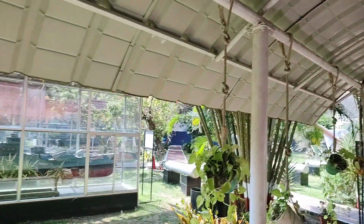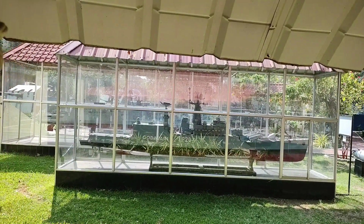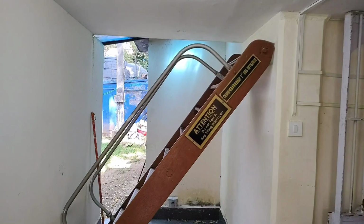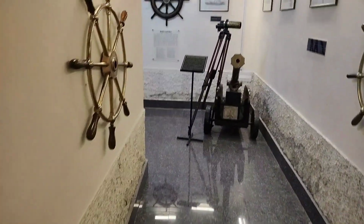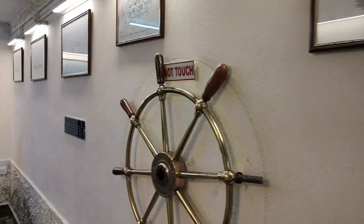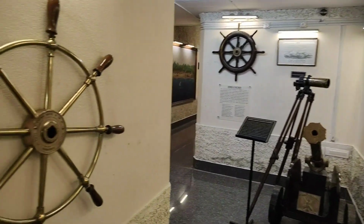It was established to showcase the maritime heritage of Kerala, which has a long history of maritime trade and navigation dating back centuries. The museum features a wide range of exhibits, artifacts, and interactive displays that highlight various aspects of Kerala's maritime history. Visitors can explore models of traditional Kerala boats, learn about ancient navigational techniques, and discover the significance of Kochi's role as a major port city on the maritime trade routes.